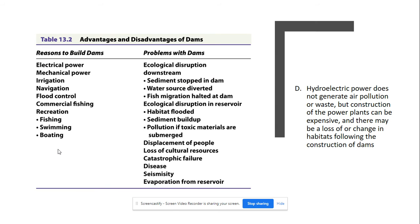Now, overall, hydroelectric power we know doesn't generate any air pollution or waste. The construction of the power plants, however, and creating a dam can be quite expensive. So there could be a loss of or change in the habitats involved in creating a dam.